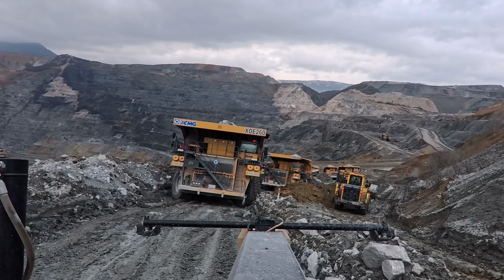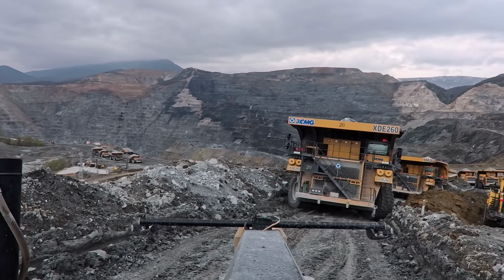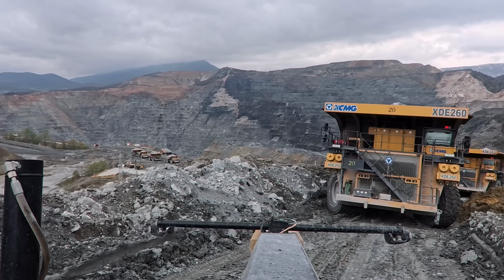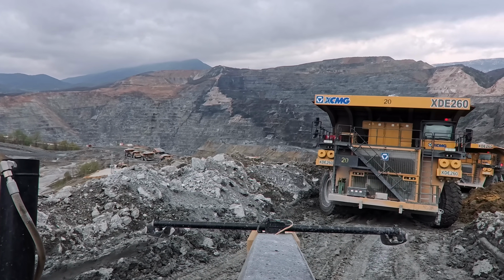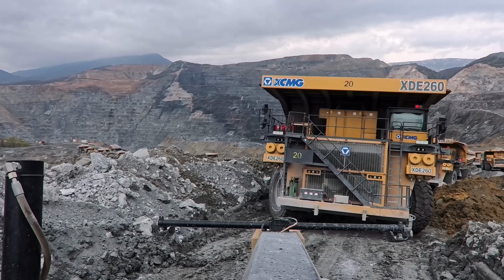And this is exactly what I'm talking about. This is the main problem. One truck has stopped and completely blocked the road. Just look at that line. It stretches all the way down. Like I said, the road has narrowed, and it desperately needs to be widened and the excess mud on the sides removed.